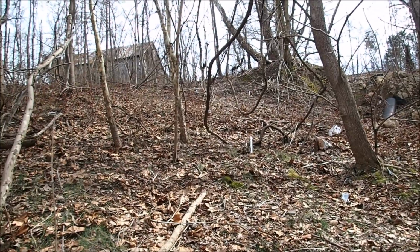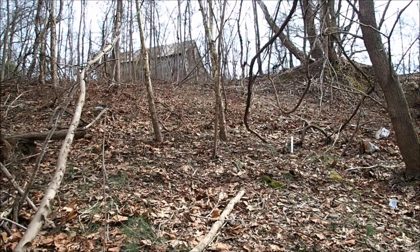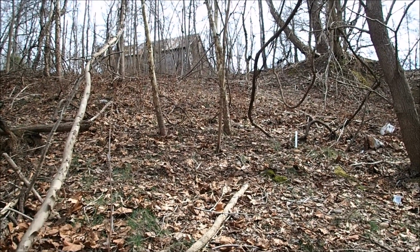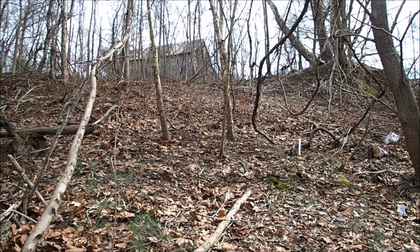And guess what? We're going to go up there and look and see what's in that barn. Hopefully there's no vampires. Does it look like a vampire barn? Could be. We still have a few hours to find out.